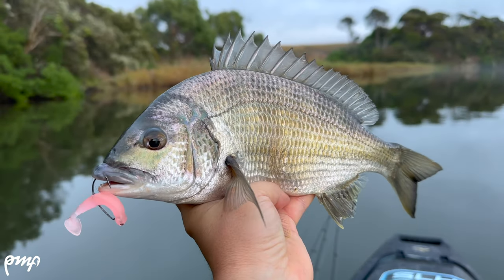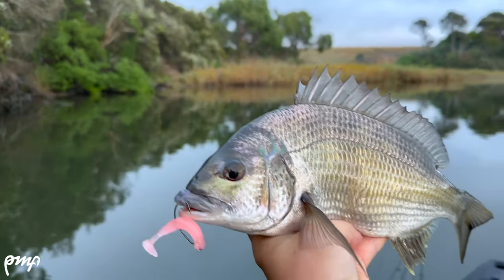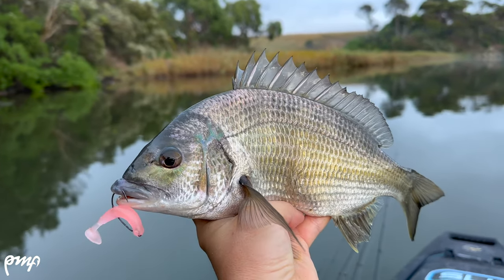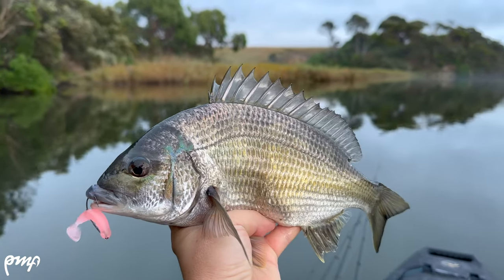Alrighty, there's number two on the pink grub. Just ran it past this little snag there and ran it across the top, paused it, saw the plastic disappear and struck, and good hookup. Nice little fish. Good stuff.